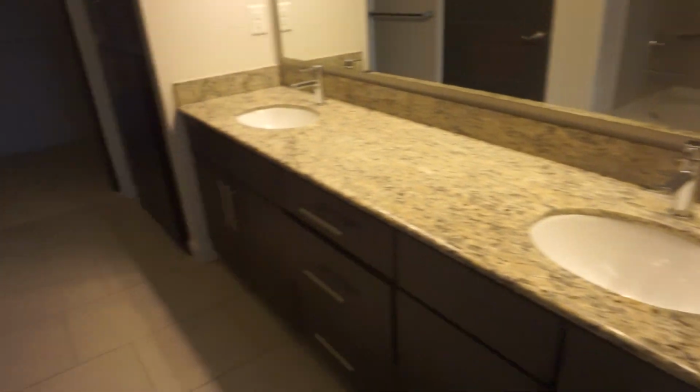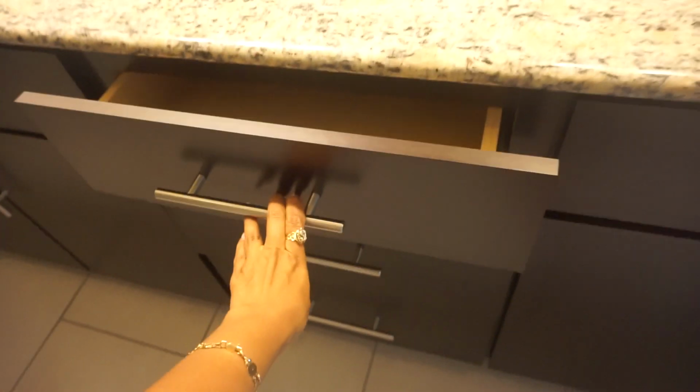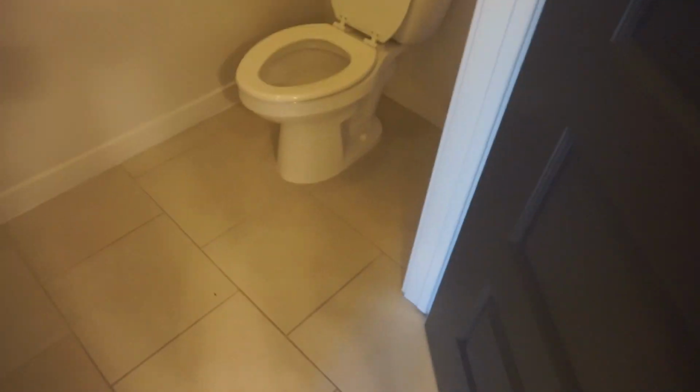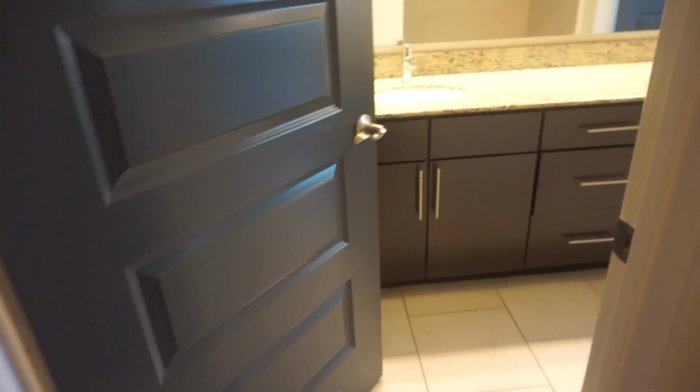Everyone can have their own dedicated space. And again, I have my drawers for some storage and stuff like that. Perfect. Really excited about that. The toilet room, I have a toilet room. Someone likes to hog the bathroom, so it's just nice to have a private space in here. You can come in and close the door and just be in here by yourself.